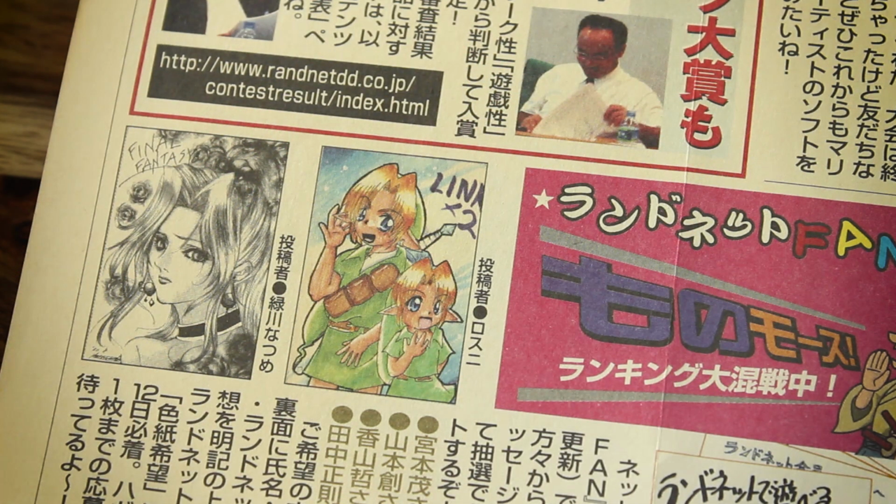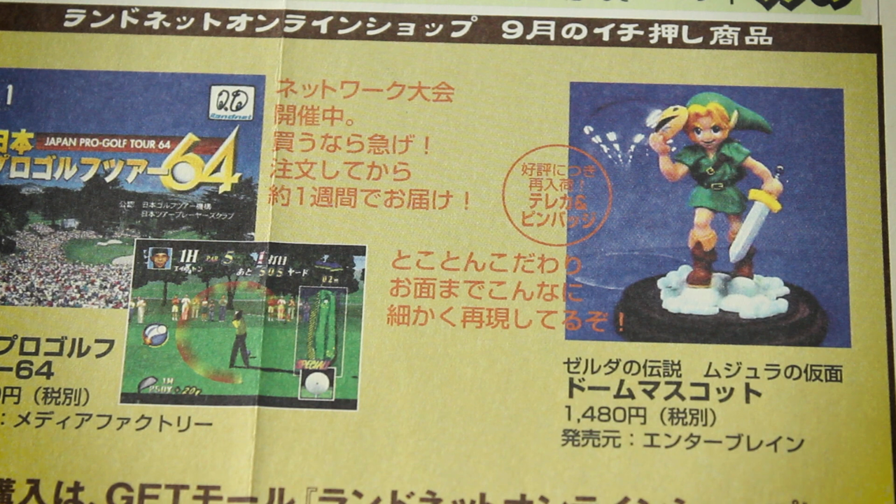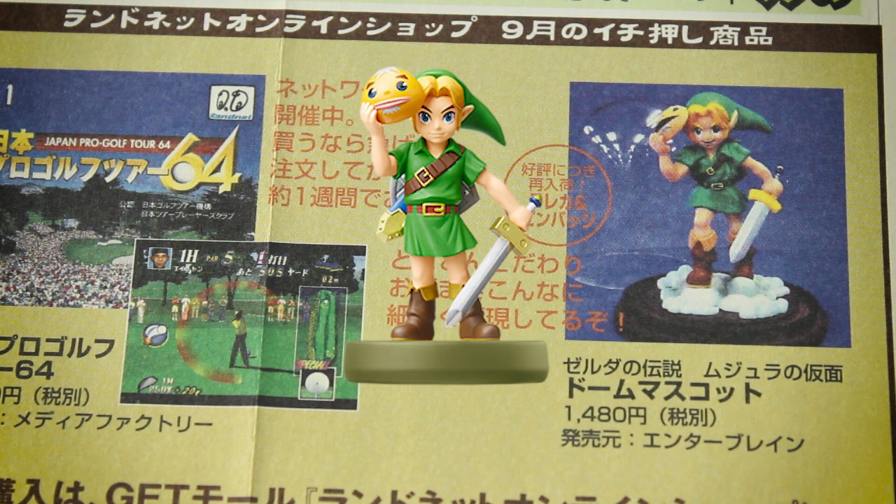And then look at this here. There's this Majora's Mask figurine, and it looks similar to the Majora's Mask amiibo that's coming out soon, which just goes to show there are no new ideas.